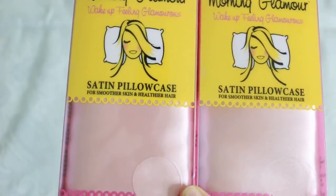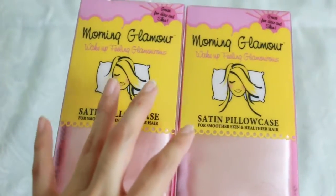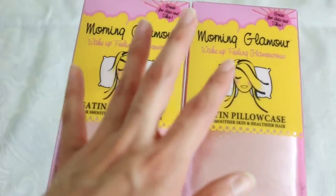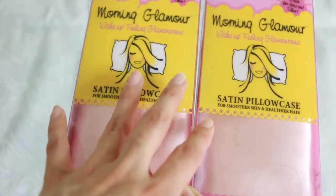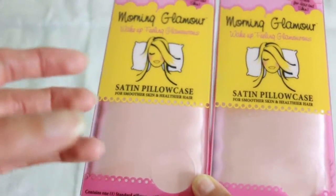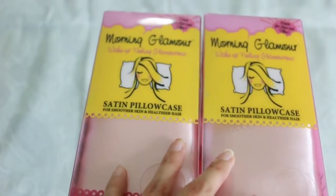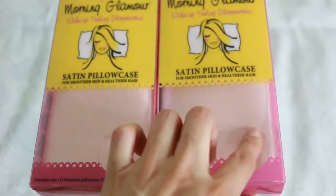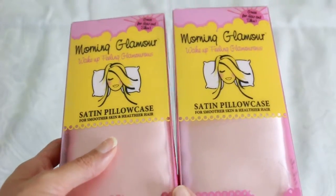Next up, I got these satin pillowcases. This was actually my sister's idea. The benefit of these is that when you put it on your pillow, you won't get knots in your hair. Also, it's really good for your face skin because you won't get lines and wrinkles, because cotton pillowcases absorb everything from your face, but this doesn't do that. I wanted a white tone, but I got pink. My sister got the white one, so I got the pink ones.